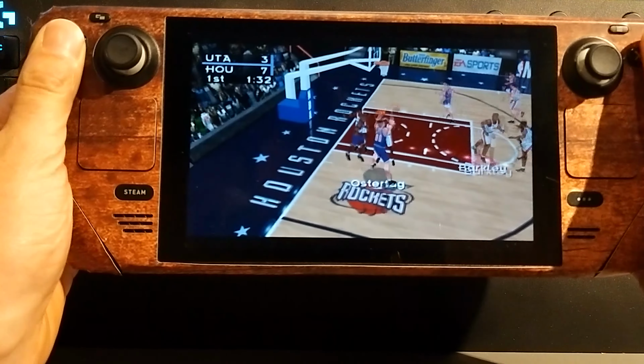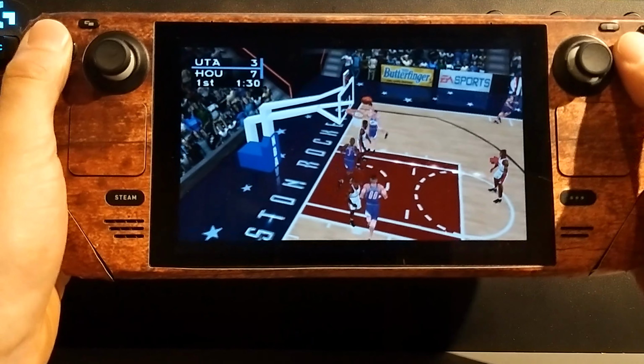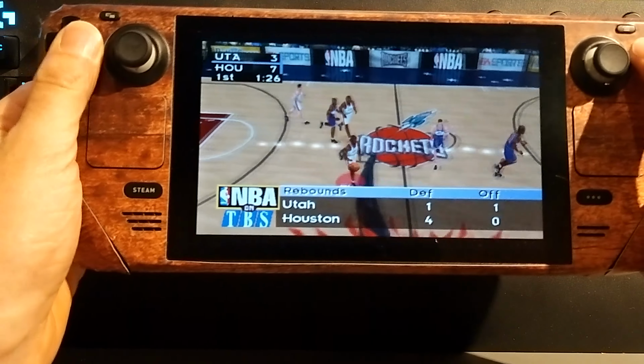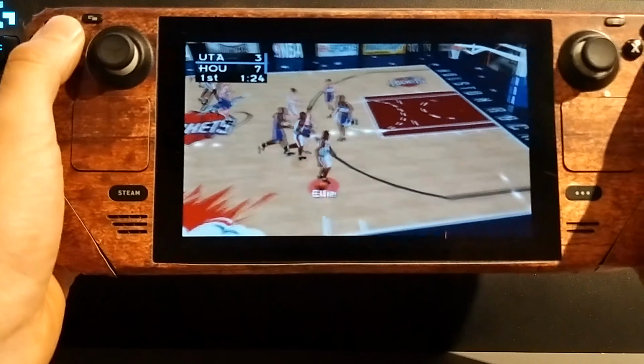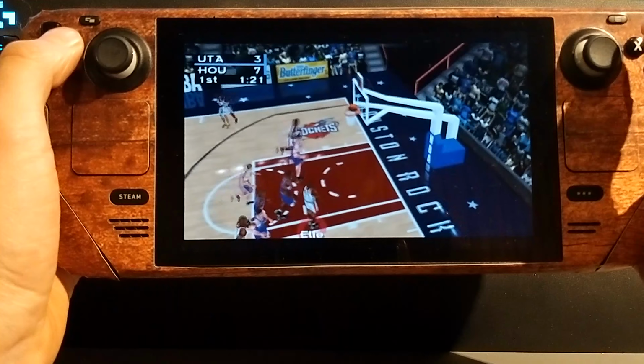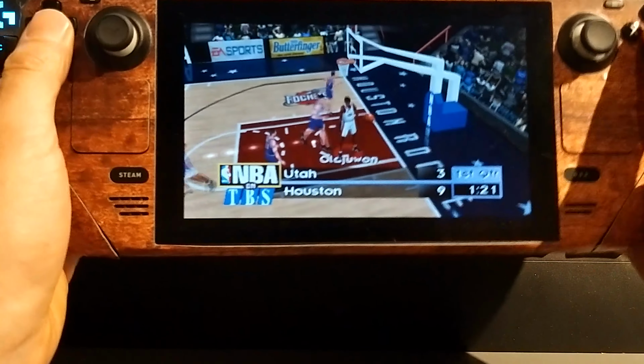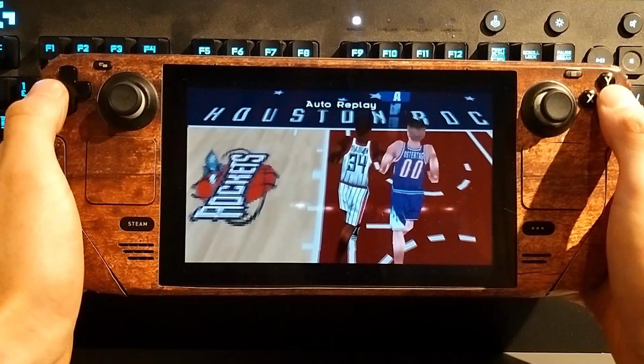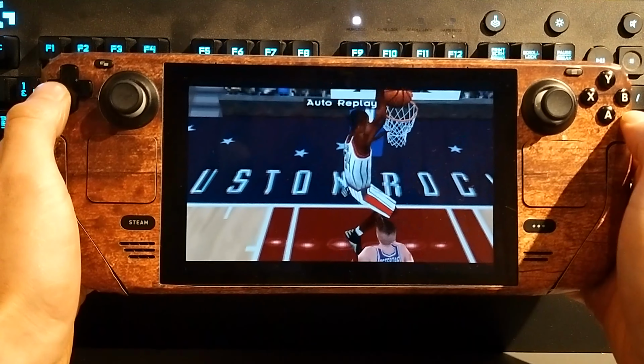Hornacek pulls the trigger. Brought down by Russell. Does not get the basket. Drexler with the board. Ellie with the shot. He comes up empty. Olajuwon makes the one-handed slam. Let's check out the replay.